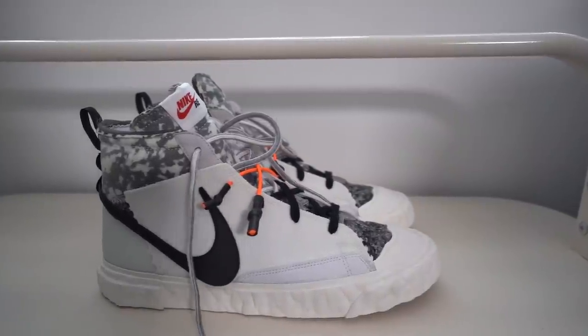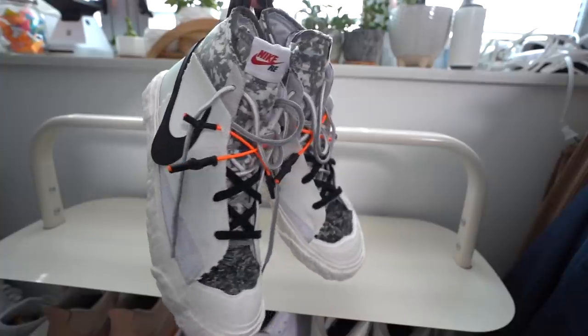My girl actually got the Jordan 1s, shout out to her. And I just love the design of this. I talked about this in my last Blazers video. Definitely check out that video if you haven't already. I have heard a lot of comments already about the Jumbo Blazer. Those are really dope, but I have too many Blazers right now.